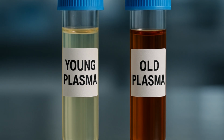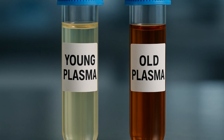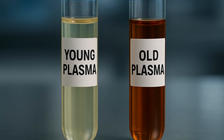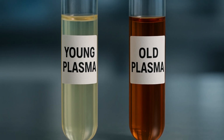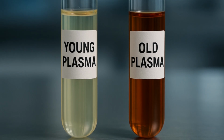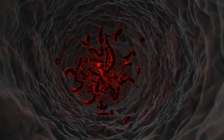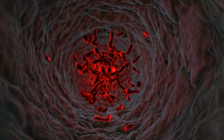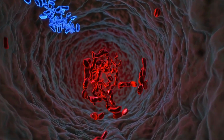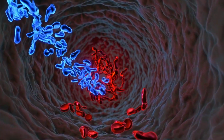Aged blood contains higher levels of pro-inflammatory cytokines, oxidized lipids, and senescence-associated secretory phenotype, SASP, molecules, which poison the regenerative capacity of tissues and promote chronic inflammation. When these are diluted, either by infusion of young plasma or by filtering the old blood, a technique being tested as plasmapheresis, cells and organs seem to respond by acting younger. This has inspired a modern twist, young plasma transfusion, an approach being tested in both mice and humans.